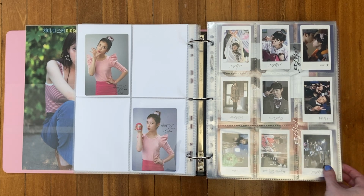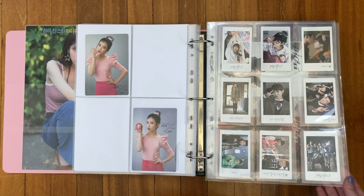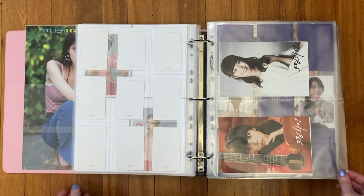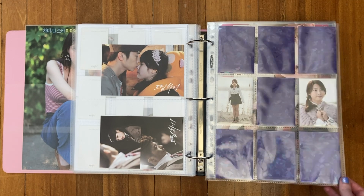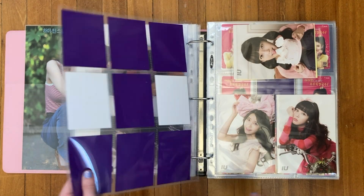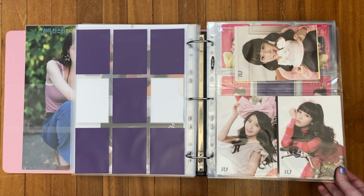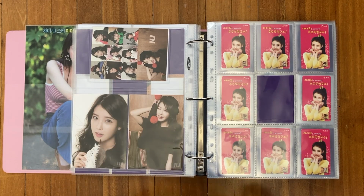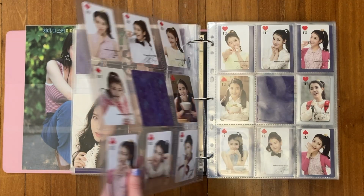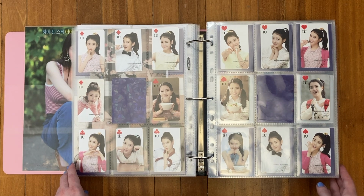Then we have her Dream High Polaroid photo card set, Dream High postcards, and the Dream High Japan OST photo cards. We have her 2012 Season's Greetings, which is her first ever Season's Greetings, the postcards and sticker set. Then we have her Nongshim Kalguksu photo cards.